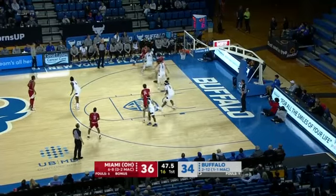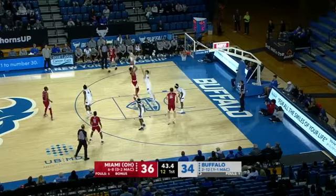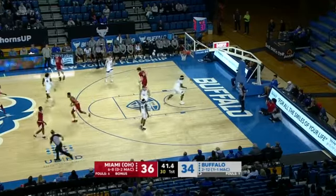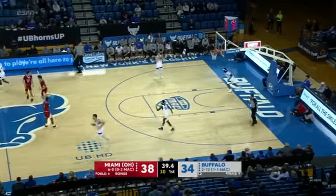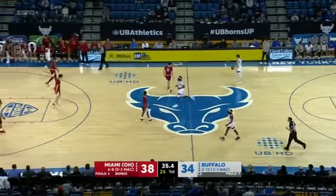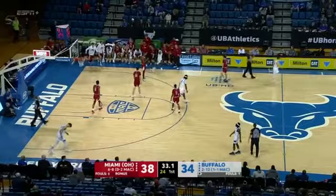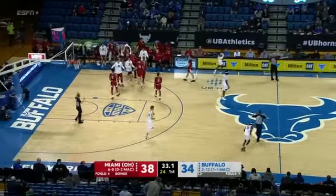Mabry trapped down low. Kicks it out to Elmer, guarded by McVeigh. Fall-away jumper, that is pretty. Impressive move, Ian Elmer. He's another freshman that they're high on. You know, he's really athletic. They call him a freak of nature a little bit. He can really play. They're excited about him and his future.